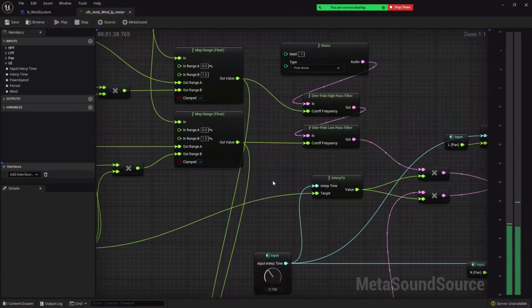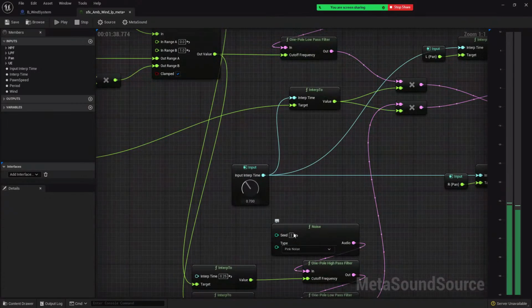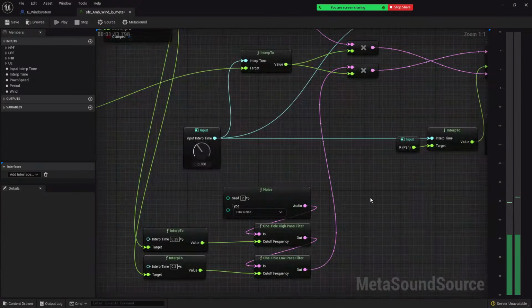I'm curious, by the way, why you used a seed on that pink noise. That is a great question. Consistency. Make it really consistent. Seeding the filter? I have no idea. It's been too long. I don't remember. Probably doesn't matter, but I was just curious if you had a reason for it. It's a valid answer. I don't remember.